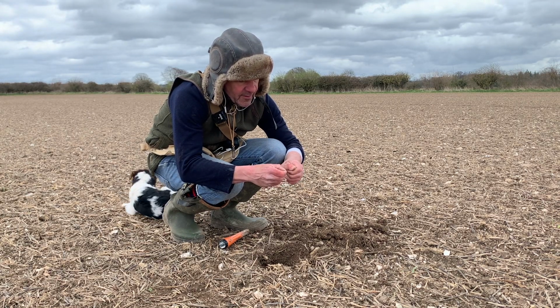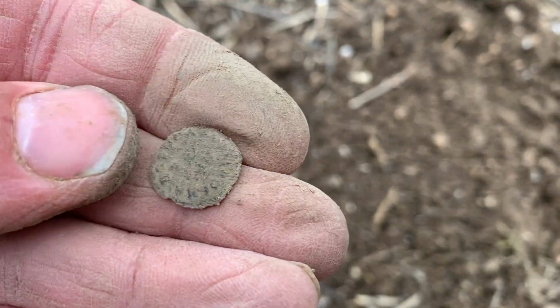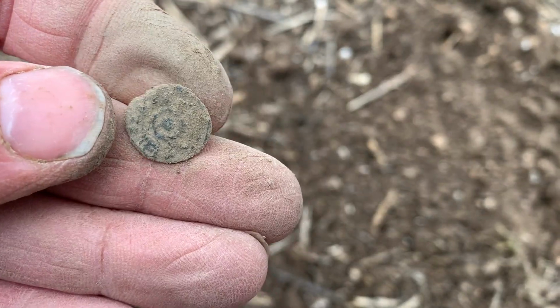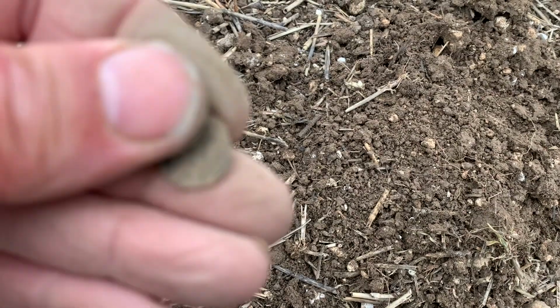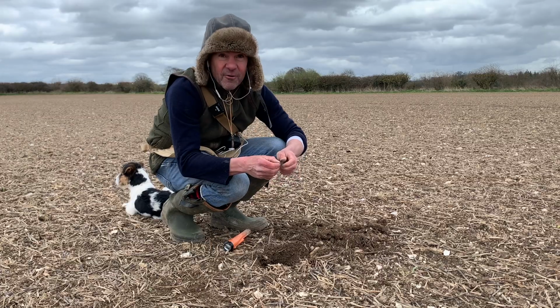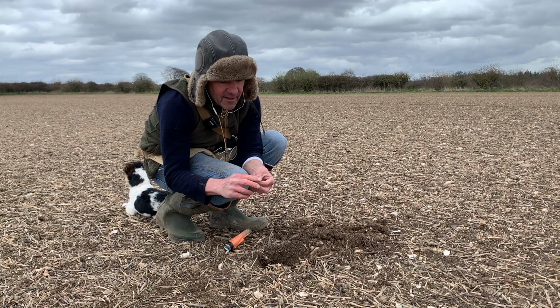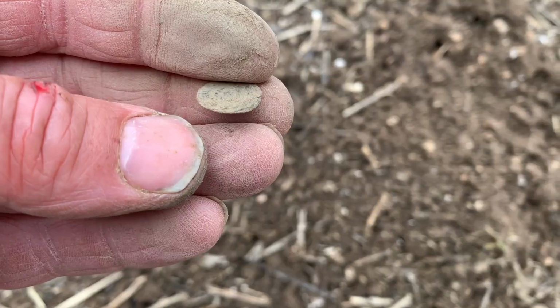Actually, that might be slightly more unusual. I don't recognise it. Don't think it's Roman. I think it's a rose farthing. Oh, good. Okay, brilliant. Yeah, a rose farthing, masquerading as a little Roman.